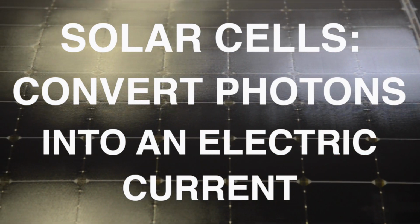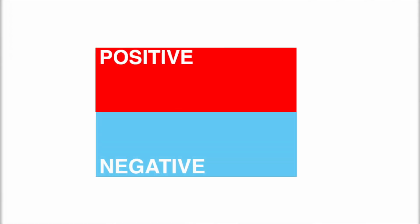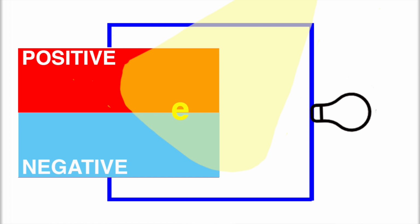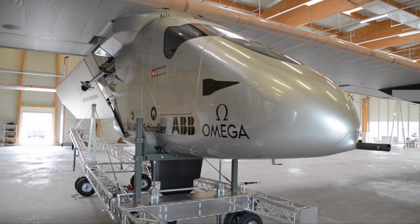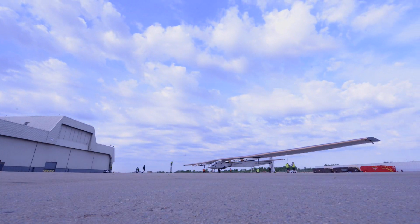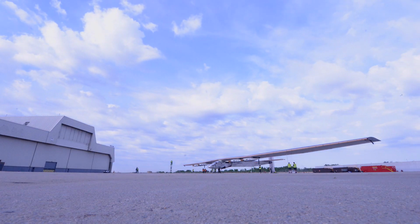See, solar cells are able to convert photons from the sun into an electric current. Essentially, a solar cell can be broken into two different parts: a positive side and a negative side. And when an electron is released after a photon strikes the cell, that electrical imbalance allows for an electric current to flow, which provides the rest of the plane with electricity and charges the plane's batteries. And this happens whenever the plane's solar cells are exposed to light.